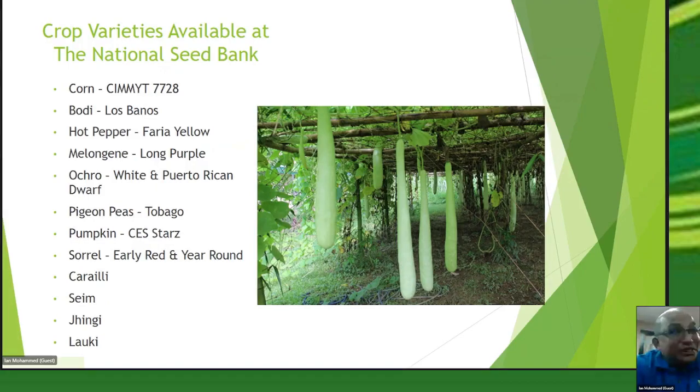We have Melongene, which is the long purple. We do okra, both white and Puerto Rican dwarf. Dwarf does not mean that it's actually a short type, but it's just referred to as a Puerto Rican dwarf. So those two types of okra. The pigeon peas is the common Tobago pigeon peas, which is that sort of brown pigeon peas.